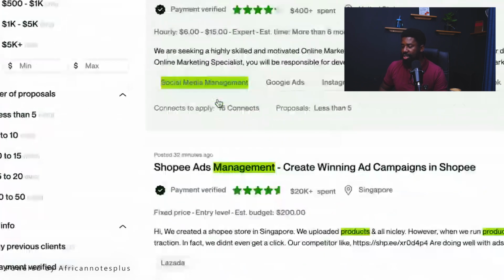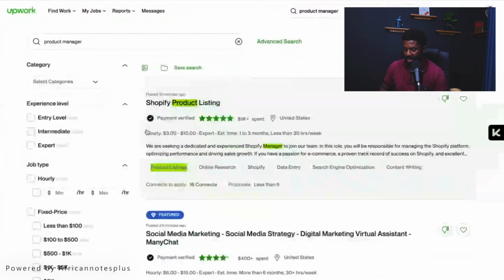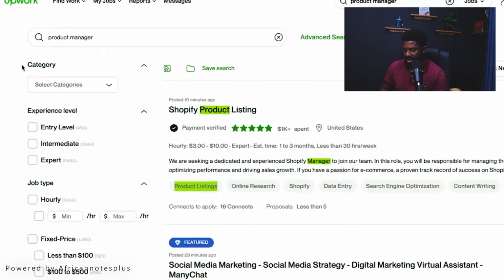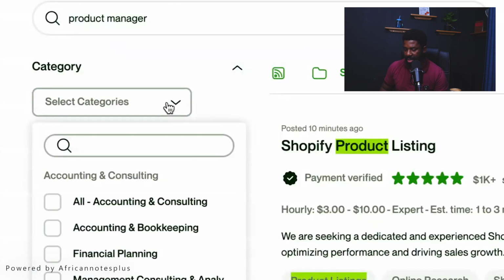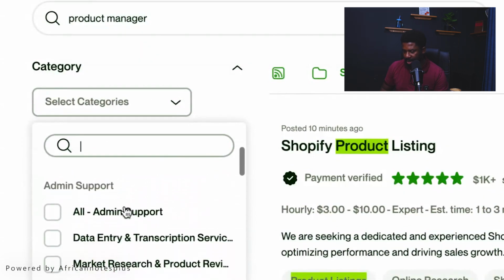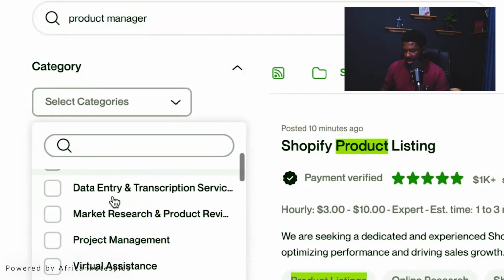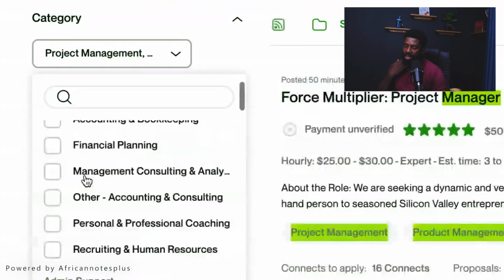But now what you need to do is filter actually. So this tab basically, if you click on here, you will see all categories. You will see the categories that are available. For instance, accounting. You can go into specific things like admin support and data entry. So if I want project management and virtual assistance, then I can just click on those two so that the system can just filter these ones for me. All right. So for me, I'll just leave product management, probably also take virtual assistant as a job. Then I will leave it at that.